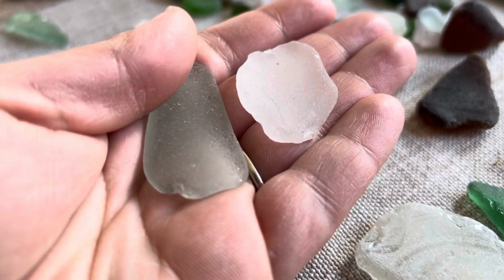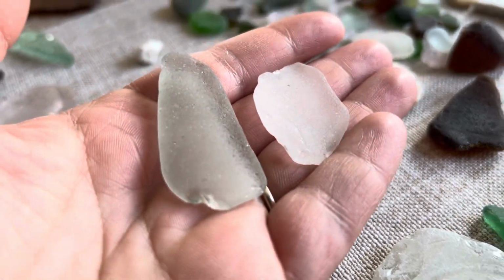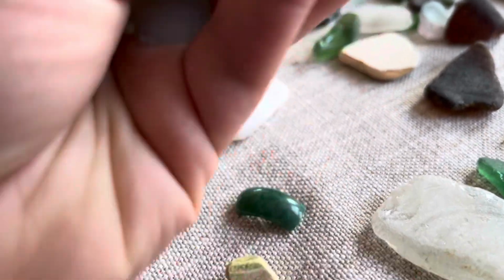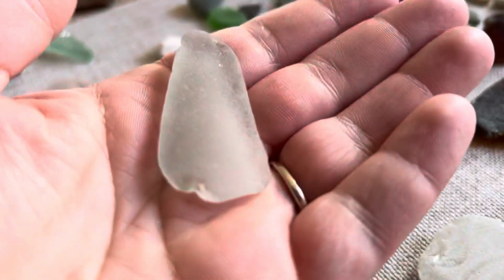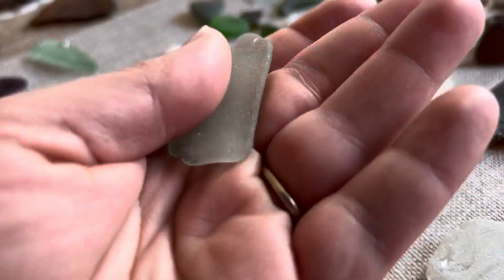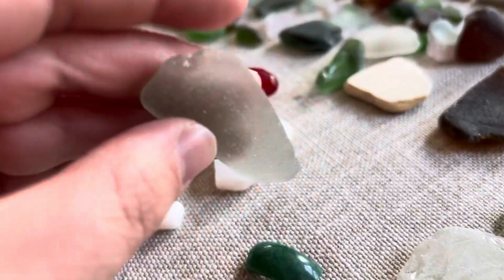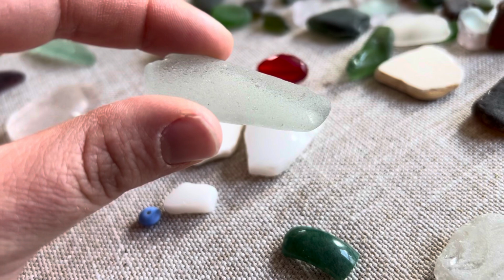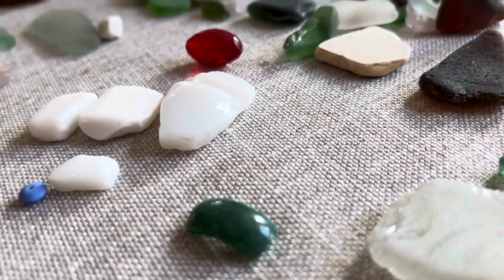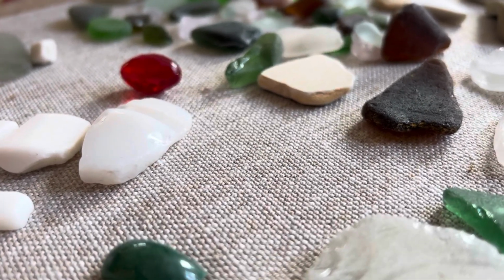The gray can come from, if it was really thick and round, like an old television screen, but it's really thin. But gray glass wears very, very smoothly. It just becomes this beautiful frosty finish. It feels so lovely. So anyways, I don't think we've found a gray before, and that is a very exciting find. I would say the other things that I've been very excited about at this beach are finding teal.